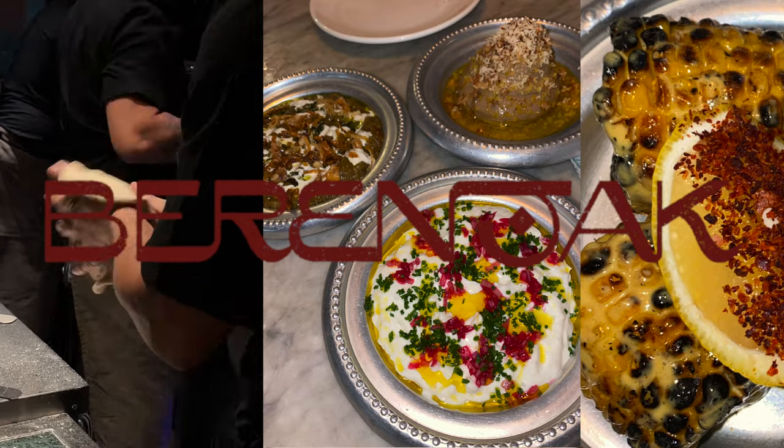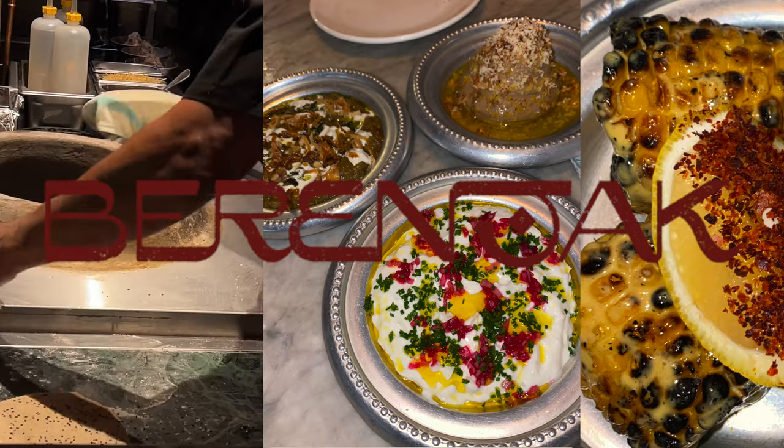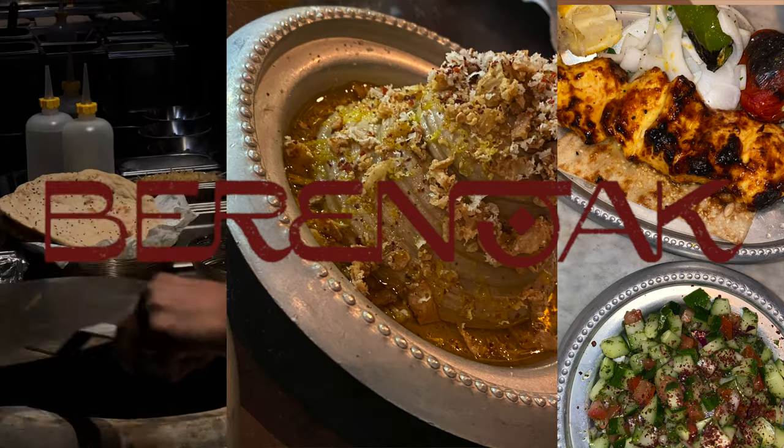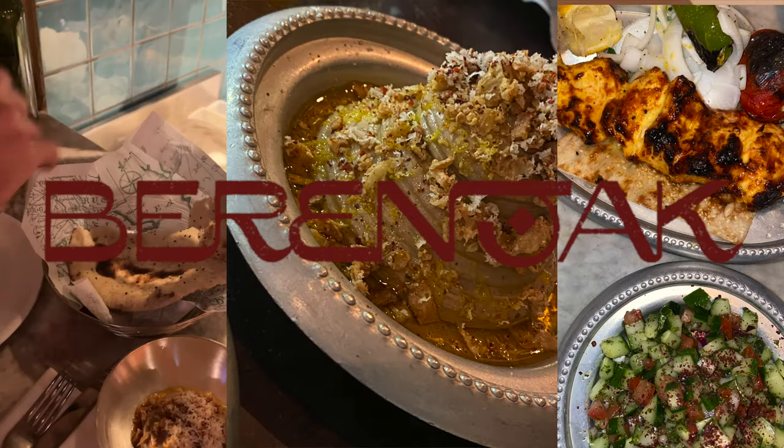It's a place called Bear and Jack in London, and if you haven't been, you have to go. It's Iranian food. We talk about it all the time. We share it to our stories every time we go. We're very passionate about that place. So if you guys haven't been, please go. That's my favorite place in London to eat.